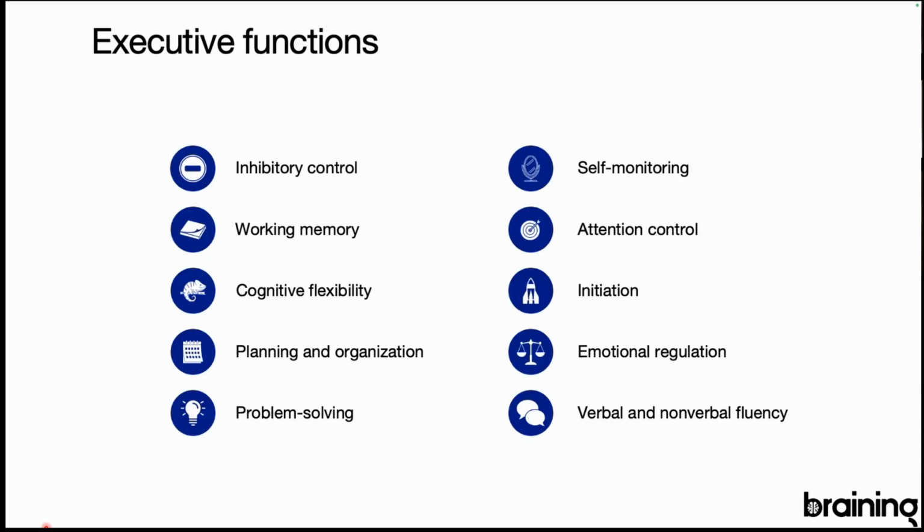One of the most intriguing cognitive domains is executive function. Executive functions refer to the set of high-order cognitive processes that allow us to plan, to focus attention, remember instructions, and also manage multiple tasks efficiently. So it's very essential for goal-directed behavior and also for adaptive functioning. Executive functions such as working memory, cognitive flexibility, attention control, and emotional regulation work together to support complex behavior, and they are vital for our performance at work, for our professional productivity, and also for social interaction.